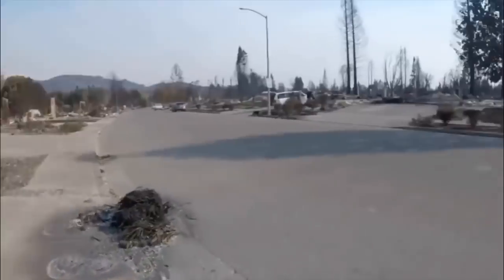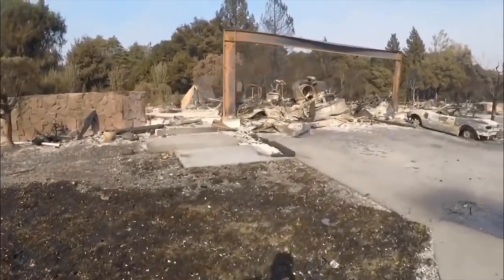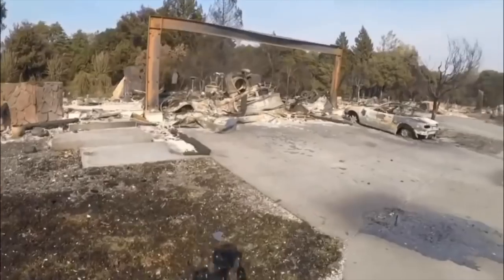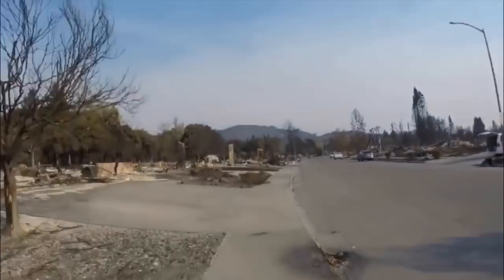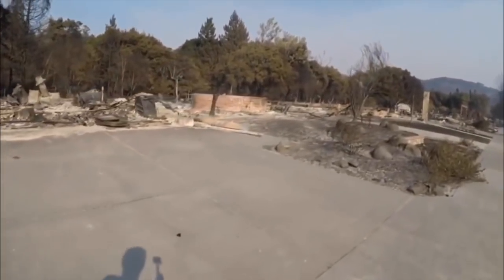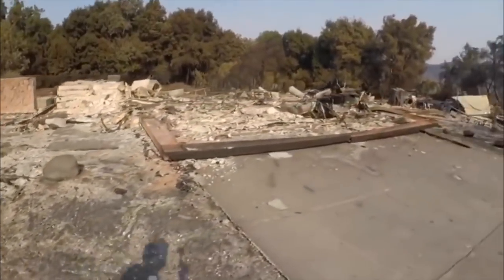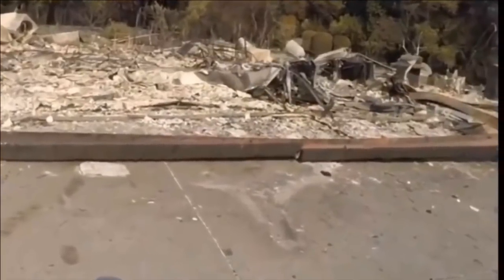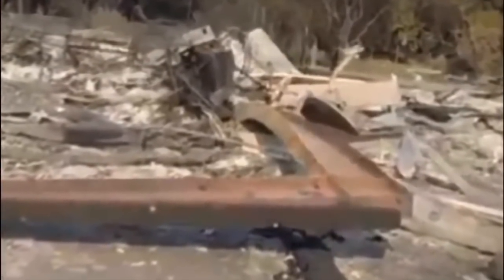I'm trying to make it to my place. We are letting certain residents come back as if we rebel. But, yeah, you can see house after house. It's all done. This goes on forever here. And from this point, I've got a mile to go to my place, and it's going to be this way the whole way. Those used to be the garages. They are still joists that just melted and twisted over from the heat.